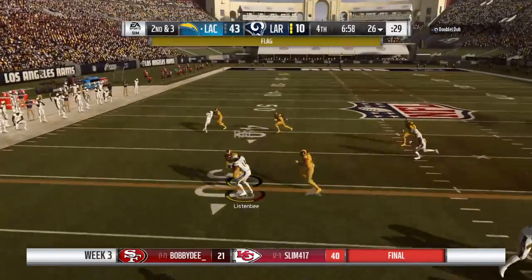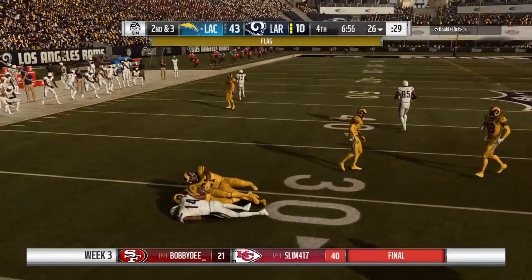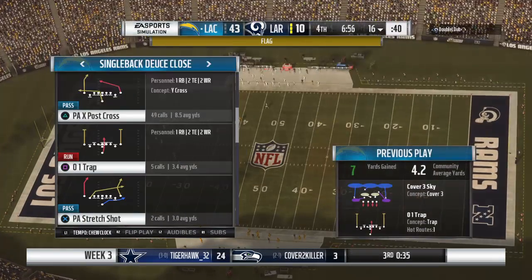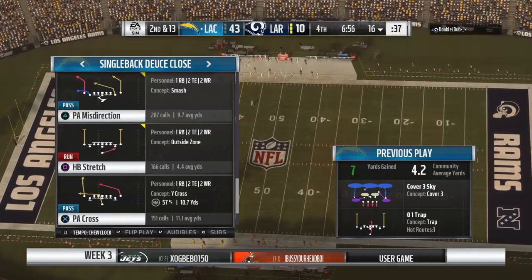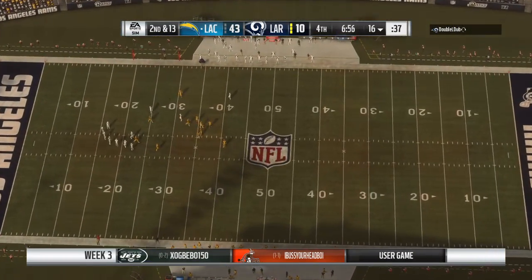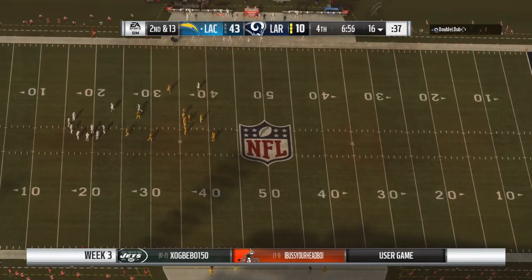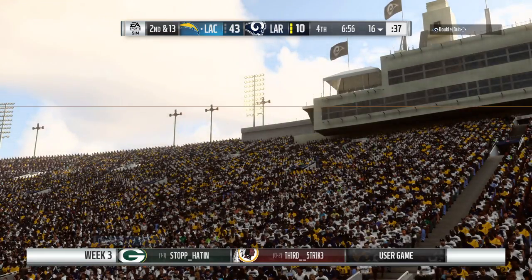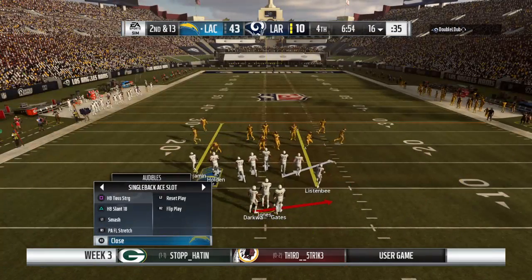Jones looking to throw on second down. Quick hitter here, it's complete. And flags come in as he gets forward for about 3 yards. Now let's check on the call. They'll come up now on a 2nd and long after the hold.